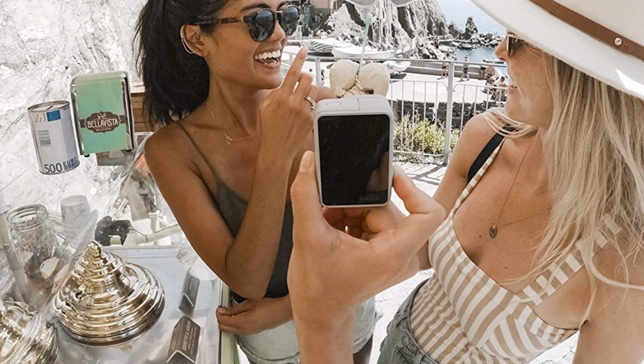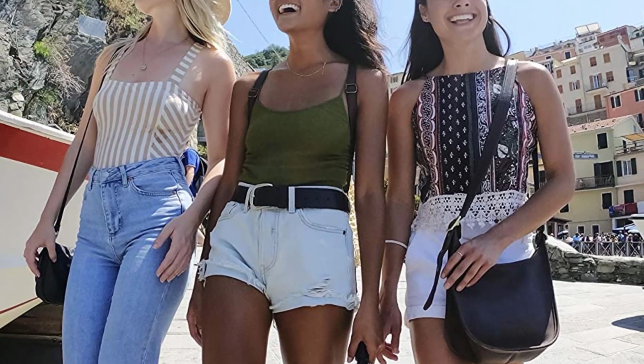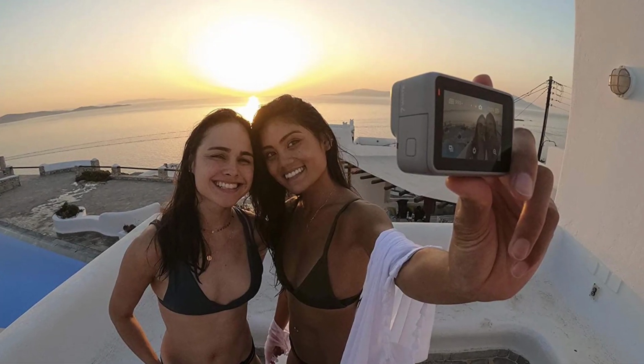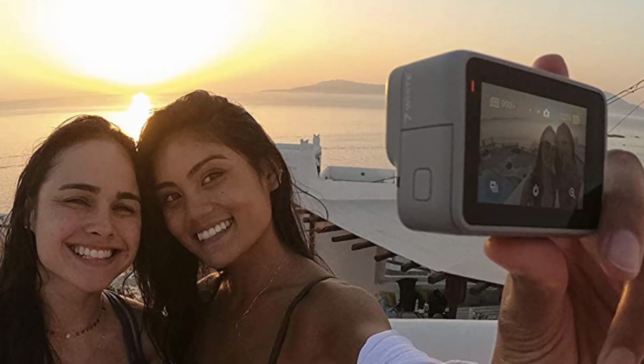The Hero7 camera is 10 megapixels and able to utilize burst mode, which takes 15 photos in a single second, meaning you never have to miss a moment. It also has touch zoom for both photos and videos, meaning you can adjust by just touching the screen. For an extra $30, you can also purchase the head strap.